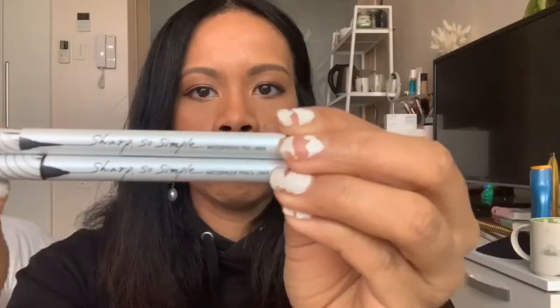And then the last 2 eyeliner products that I have are the Clio Sharp So Simple eyeliner. So these are the 2 Clio Sharp So Simple. One is a liquid eyeliner and one is a pencil. And this one, the pencil, I just used up this morning. So if you saw, I used the last bit of it this morning.